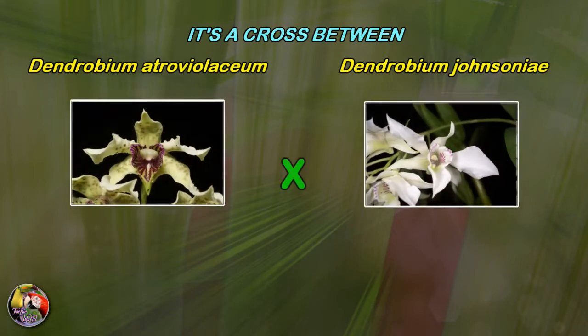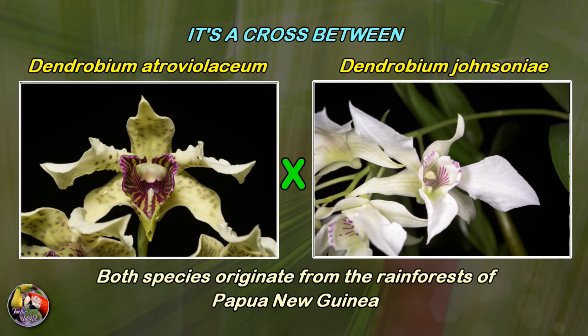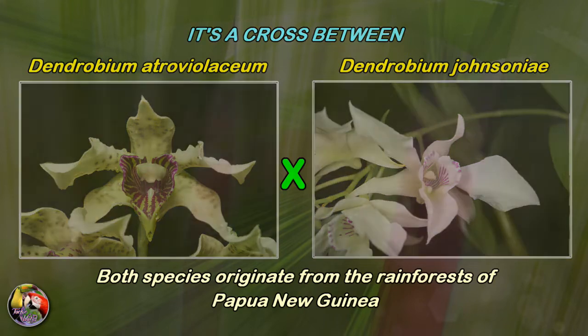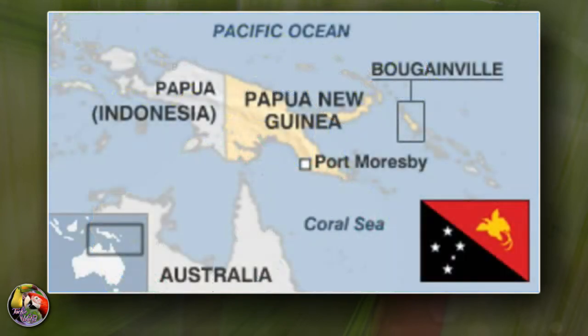Dendrobium Roy Tokunaga is a hybrid between Dendrobium atroviolaceum and Dendrobium johnsoniae. Both species naturally occur in the warm and humid rainforests of Papua New Guinea. They occur naturally at altitudes between 500 and 700 meters above sea level. Papua New Guinea is located north of Australia.